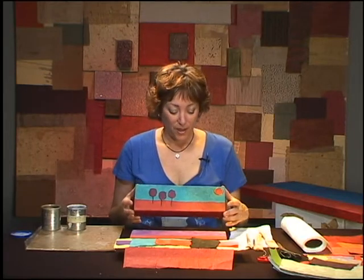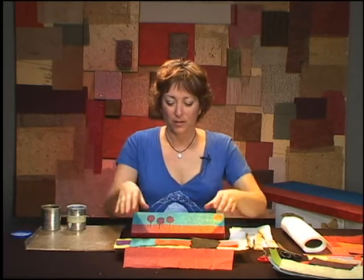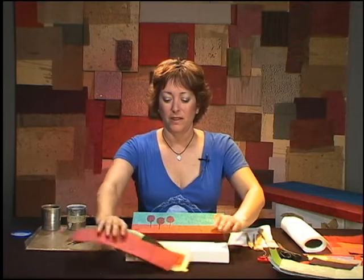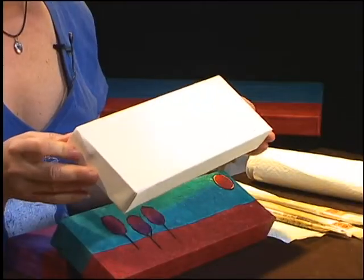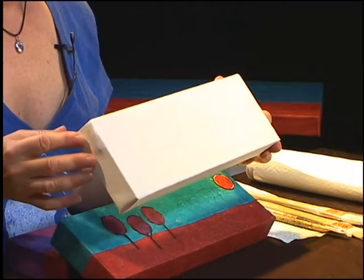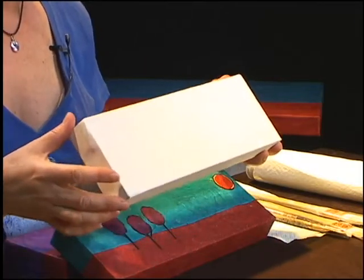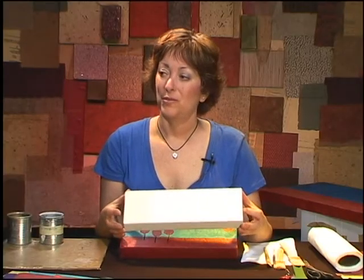So what are you going to need to do this project? Very simple tools. First, like I mentioned, you're going to need a canvas this shape. You can also use a piece of scrap wood if you prefer, or some masonite, or just about anything that you like that's this size. It doesn't have to be an actual canvas. We like to use recycled materials on this show. So if you find something at the thrift store, use it.